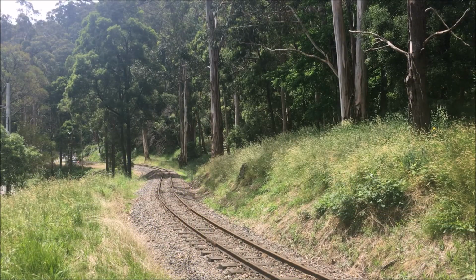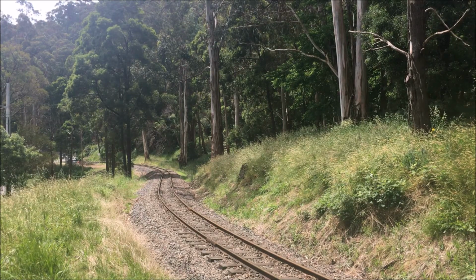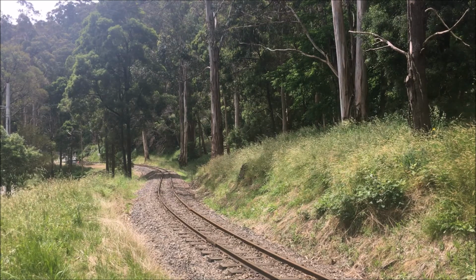Our next shot is going around the S-Bend just before the 5 km an hour speed restriction just beyond Selby Oil Road. This has been put in place due to track conditions in this short section.